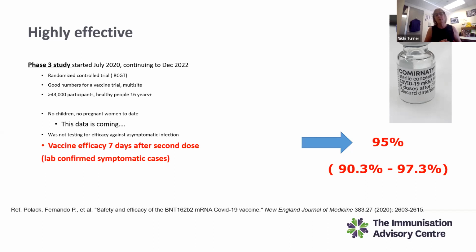And they are currently recruiting for clinical trials on children aged 6 months to 11. So we're hoping within a few months we should have clinical data on children, which would then have to go to MedSafe for proper tight scientific scrutiny before New Zealand makes a decision on whether we can also use these vaccines in children. So clinical trials, highly effective.